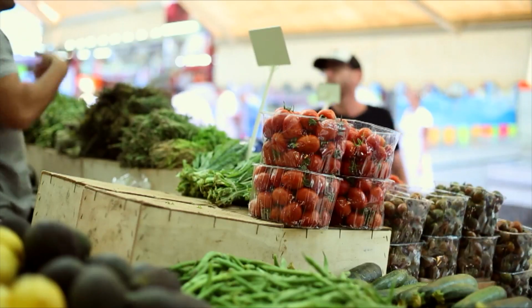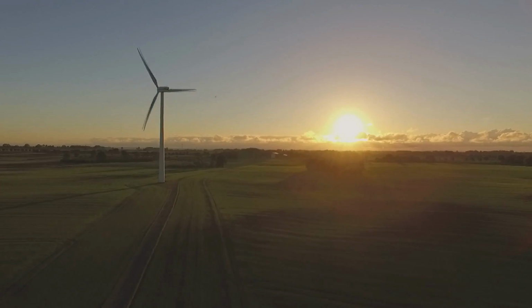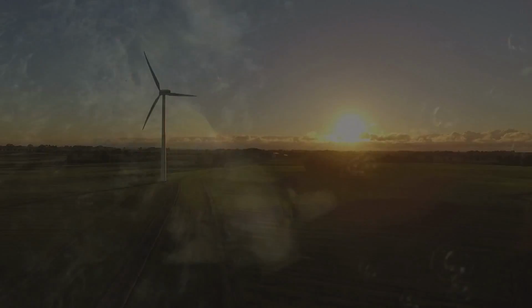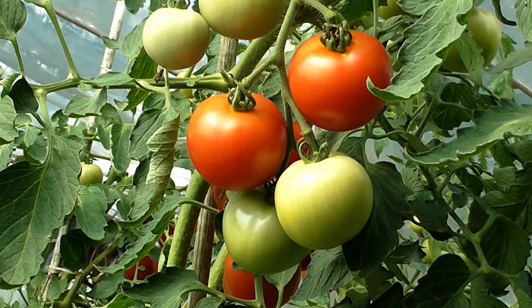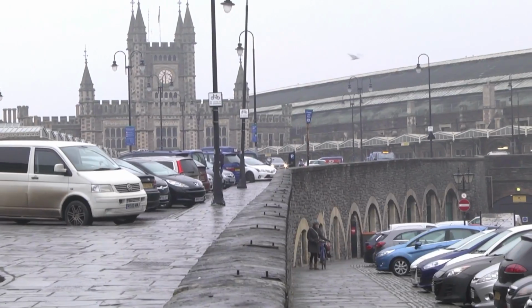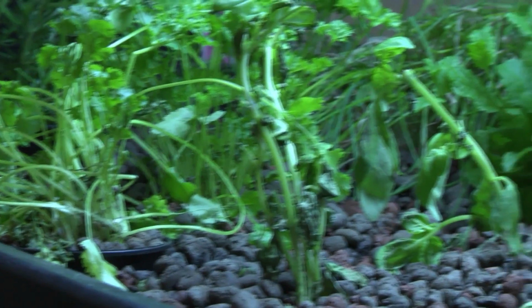This causes a problem for both food production and the impact on the environment. But what can be done to stop this crisis? This is Aquaponics. Urban farming is a new idea about growing food for the city, in the city. Aquaponics is a new technique of urban farming that produces food from fish waste.